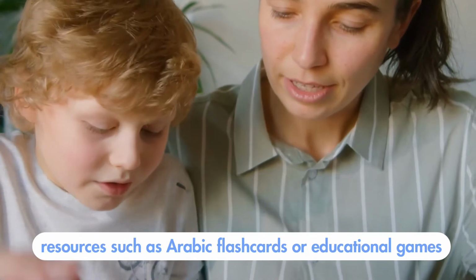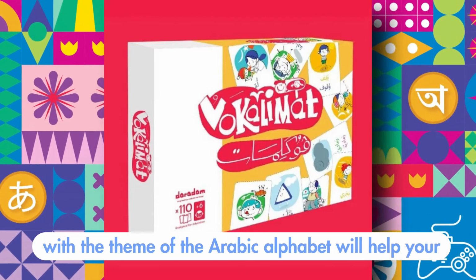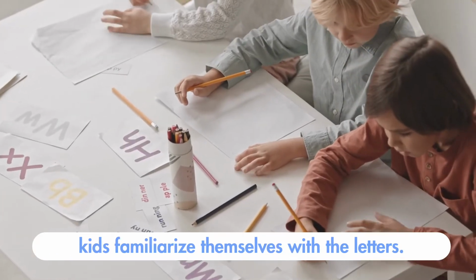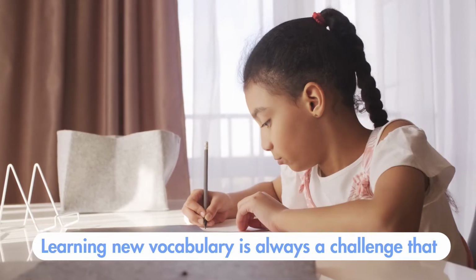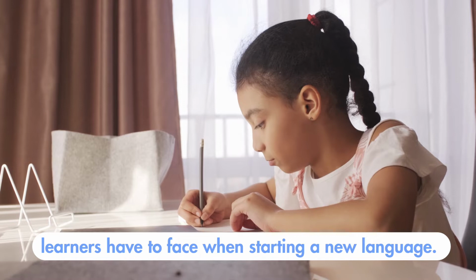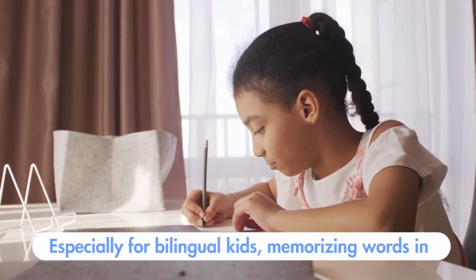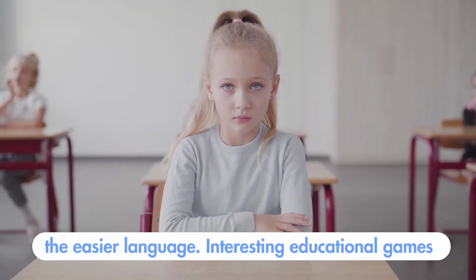Using early learning resources such as Arabic flashcards or educational games with the theme of Arabic alphabet will help your kids familiarize themselves with the letters. 4. Vocabulary. Learning new vocabulary is always a challenge that learners have to face when starting a new language. Especially for bilingual kids, memorizing words in different languages is tough, or they prefer to memorize the easier language.